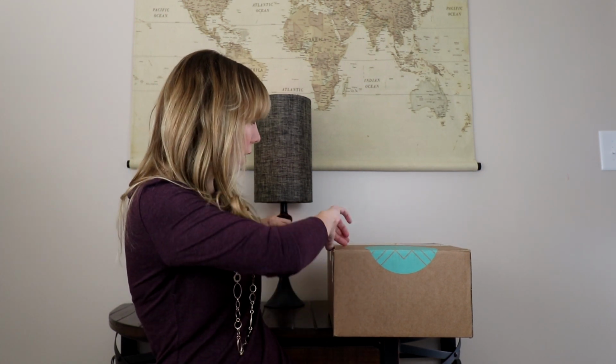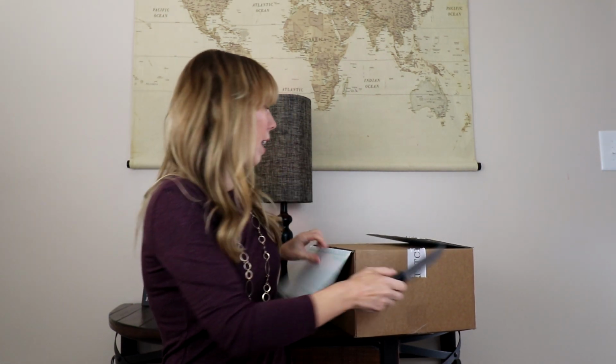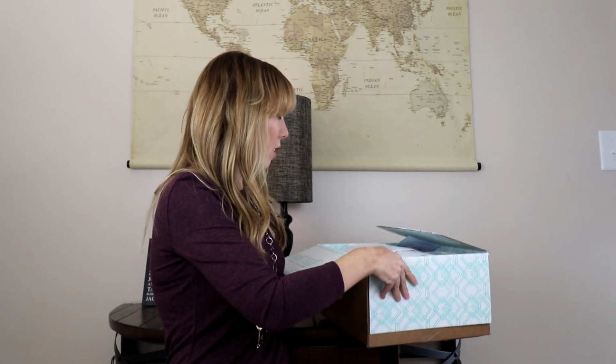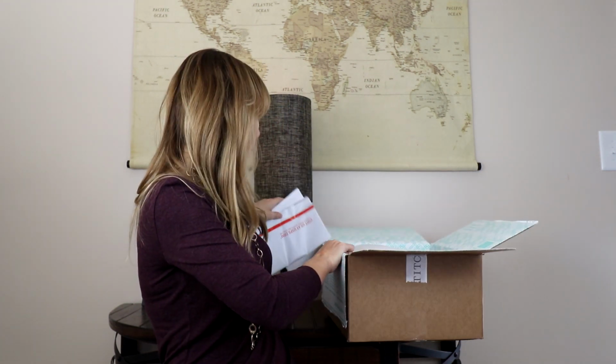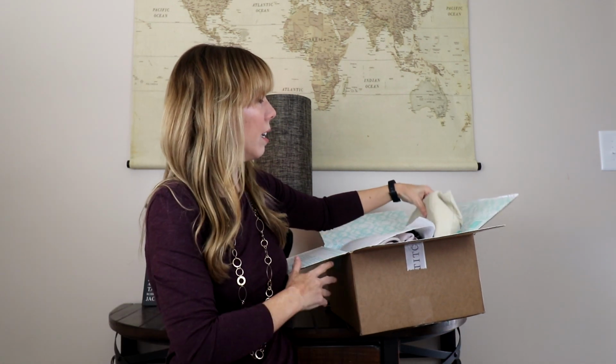I probably should have been talking about that while I was opening this box up, but I was just excited to talk about jumpsuits. I feel like it's been a long time since I've gotten a Stitch Fix box. I think with everything that's going on right now, they're not cranking them out as quickly as they were before. So you just have to be a little more patient, and I completely understand that.